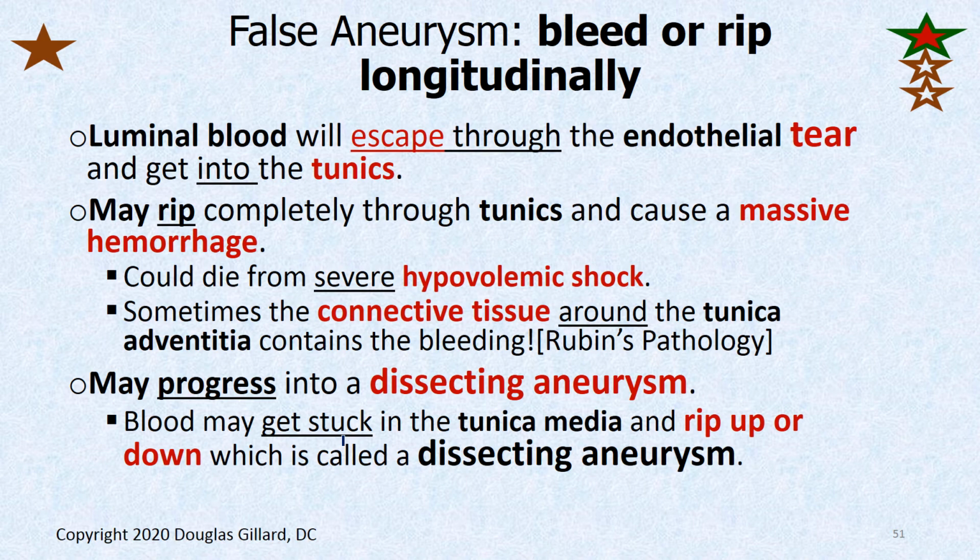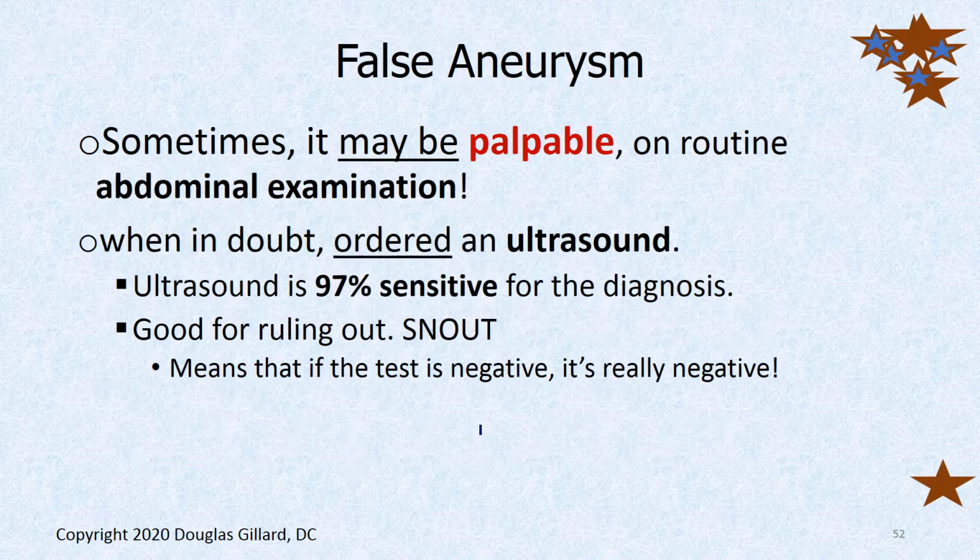My brain just went blank on me. That lamina, the external elastic lamina. Remember, the arteries have an extra layer, and so maybe it's strong enough to stop it from ripping that way, but instead it rips downwards, and that's a dissecting aneurysm. Those are no good. These false aneurysms are the ones that can be palpable.